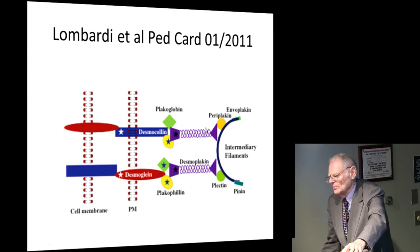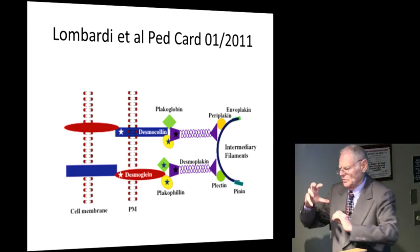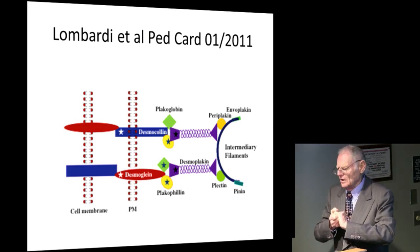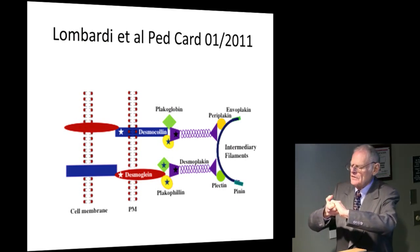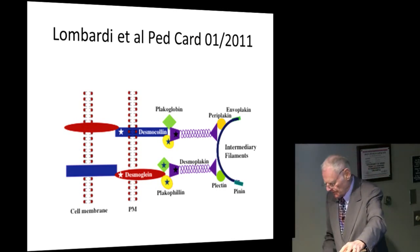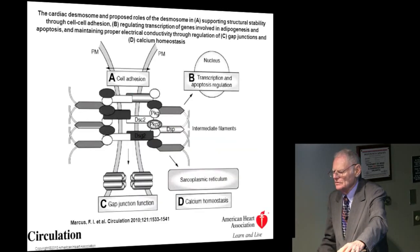Then there's a long, spring-like protein, the desmoplakin, which connects to the intermediate filaments, which run across the myocardial cell. And the reason this is set up this way is because with contraction of the heart, there's an enormous increase in pressure. And these proteins are used to cushion the blow. If you didn't have these proteins, the cells would tear apart, would die, and be replaced by fat. And that's what's thought to be the basic pathogenesis of this disease.